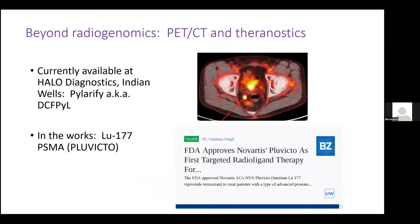So beyond radiogenomics, which is essentially the marrying of imaging and genomic testing, on the horizon are interesting radiopharmaceuticals for PET CT and theranostic agents that can be used both for diagnosis and therapy. Right now at Halo Diagnostics in our Indian Wells office, we have Pylarify. And literally yesterday, Pluvicto was FDA cleared. I've been working on that for about 5 years and all the parts and pieces are pretty much in place. It's going to take a little bit of work, but hopefully soon we'll have Lutetium 177.